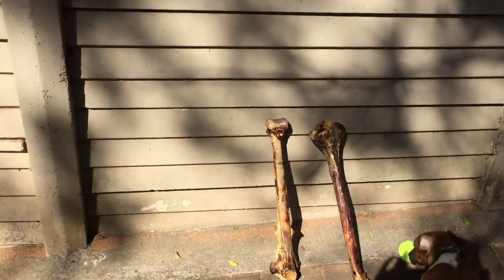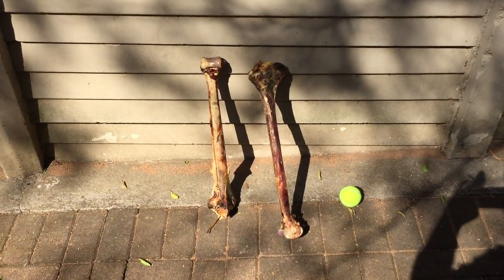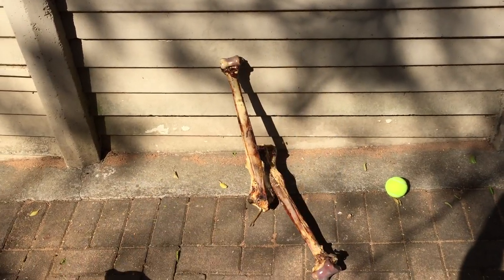Where are they? Where are those two doggies? Who's that? Come. Where is it? What's that? Coco, what's that? Who's that? Get it, I'm sure. Yes. Go. Get it.